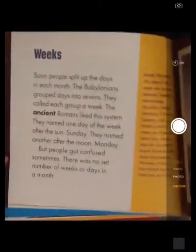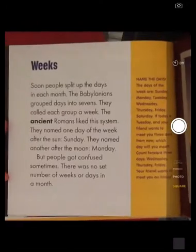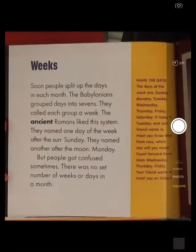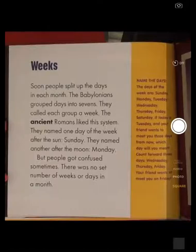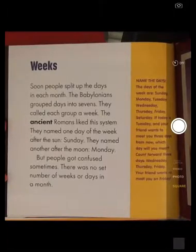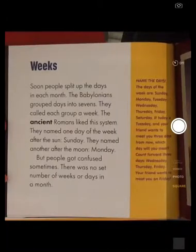Weeks. Some people split up the days in each month. The Babylonians grouped days into 7s. They called each group a week. The ancient Romans liked this system. They named one day of the week after the sun, Sunday. They named another after the moon, Monday. But people got confused sometimes. There was no set number of weeks or days in a month.